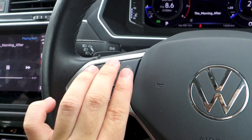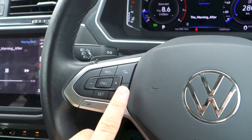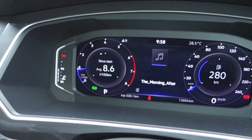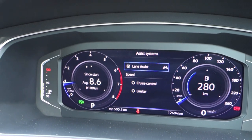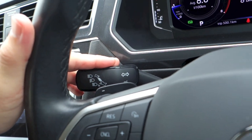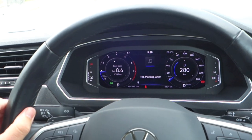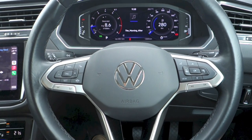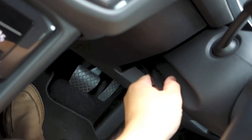Volume controls, your cruise control and speed limiter controls, and this one brings up the assist systems menu on the instrument cluster. Indicator controls, and the steering wheel in this car is tilt and telescopic. You adjust it using this lever right here.